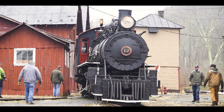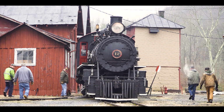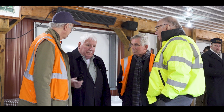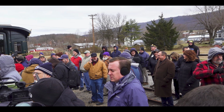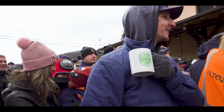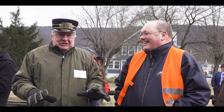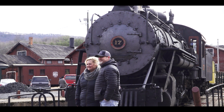In 2020, a group of industry experts and fans came together to create a new organization and purchase the railroad from the Kowalczyk family. Using their additional financial resources, they immediately set about refurbishing the track, stabilizing the buildings, and getting a steam locomotive operating once again. A press event was held on Valentine's Day to announce the good news.